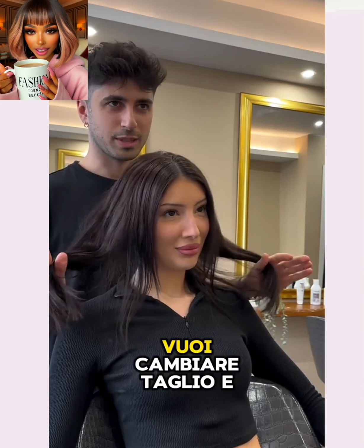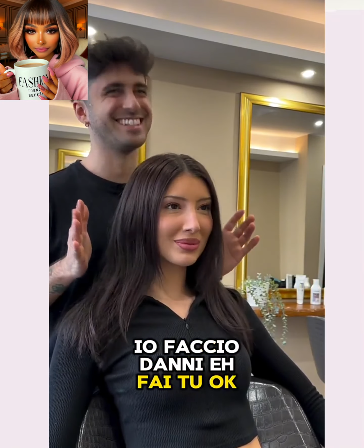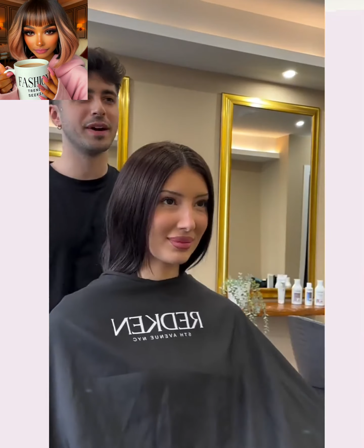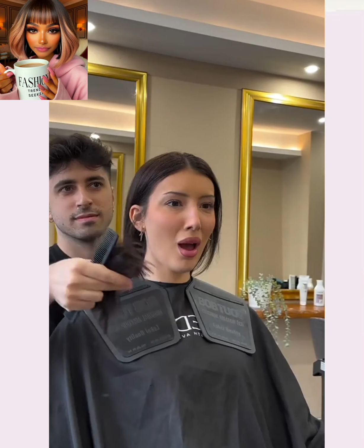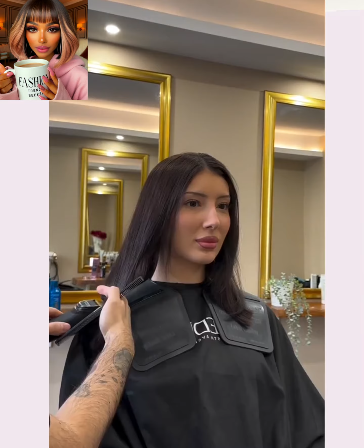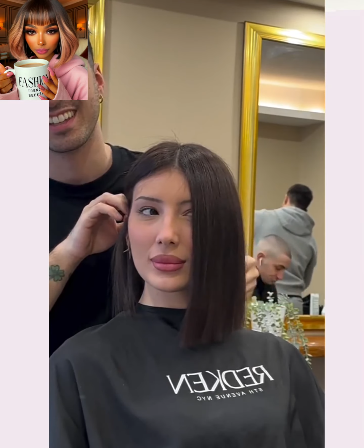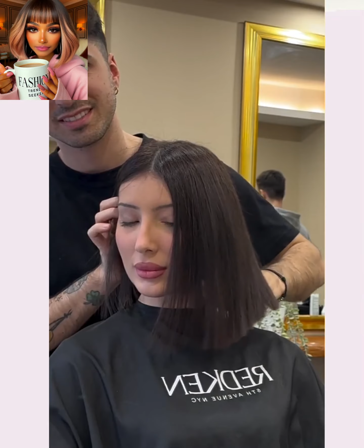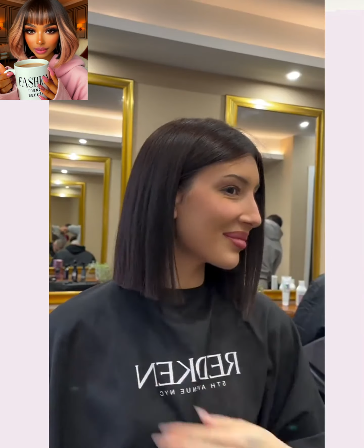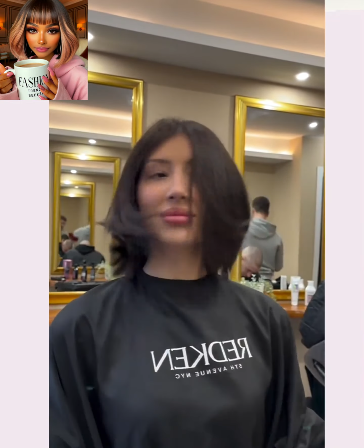So here we have someone with mid-back hair, or medium length hair. And of course, the stylist chops off the hair, hands it to her, and she gets a beautiful blunt bob. Definitely a classic with the center part down the middle, very chic.